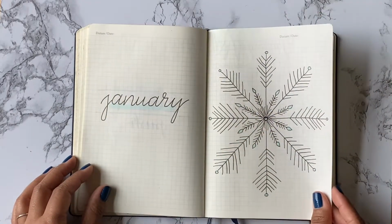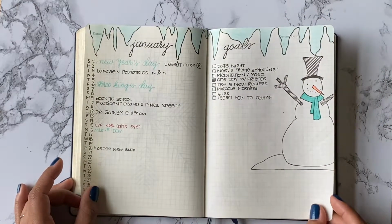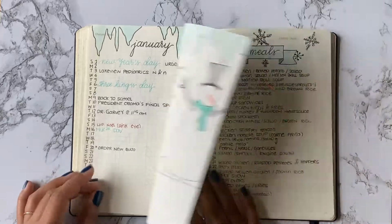So here's January. Oh, I like this. This is giving me very much Elsa Frozen. I bet you it was around that time.